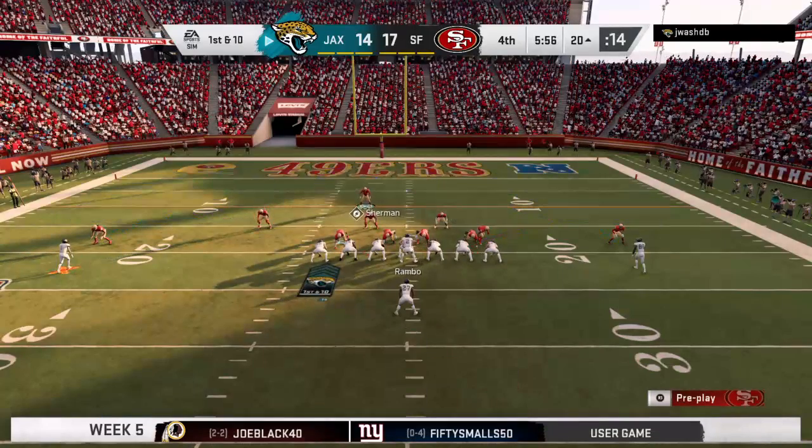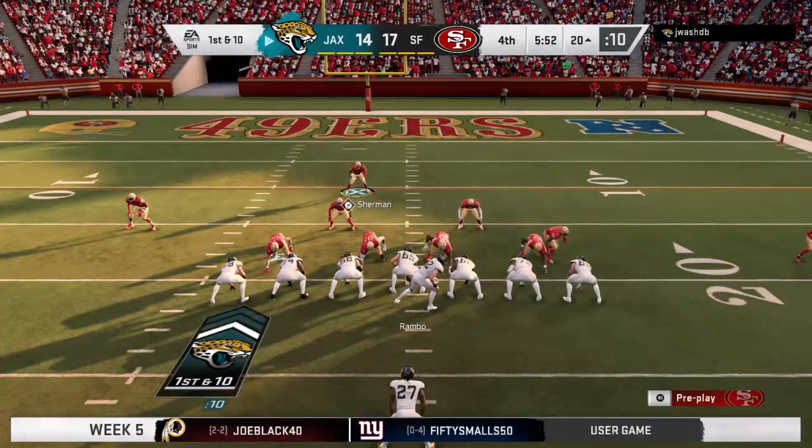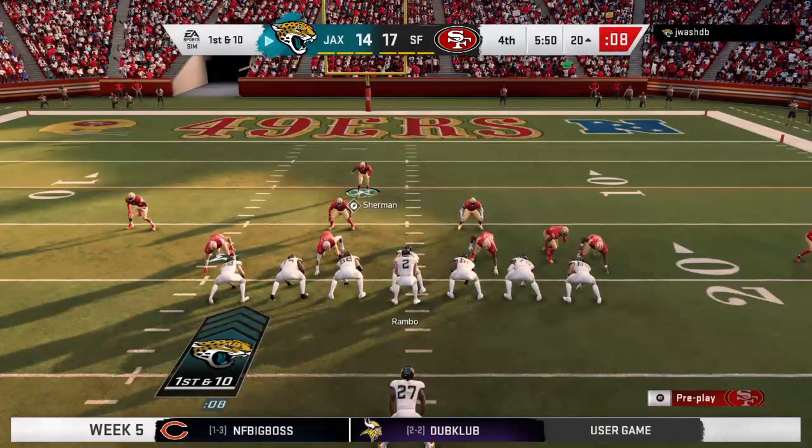X3. 218, chop. Switch. Watch the ship. Yo, faster.